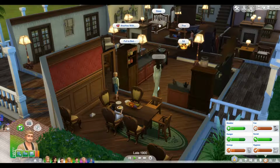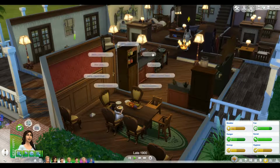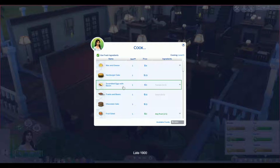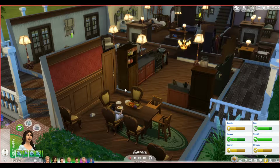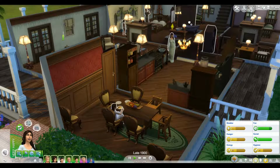Yeah, go back to sleep. You take a nap right there. And then I want you to come in here and cook a cake for us, Clara. I think let's... Oh, not Frankenbeans. Sorry. Wrong thing. Let's have you make a chocolate cake is what I was trying to do. All right. So you do that. Let's get this book put away.